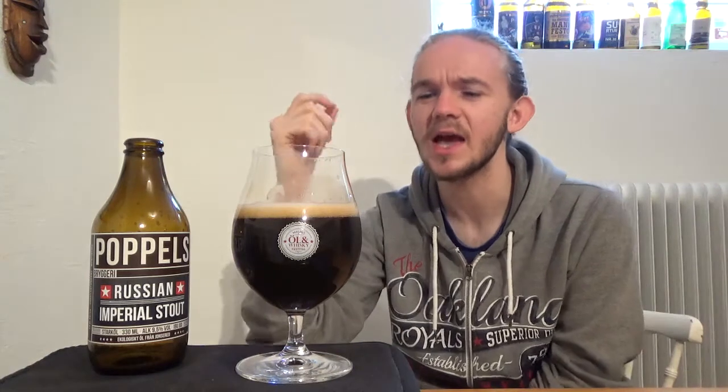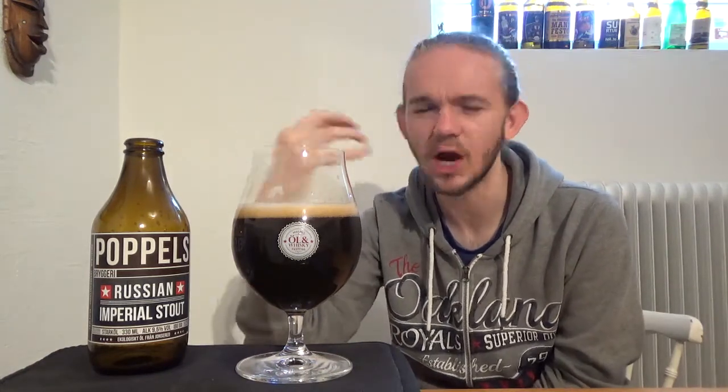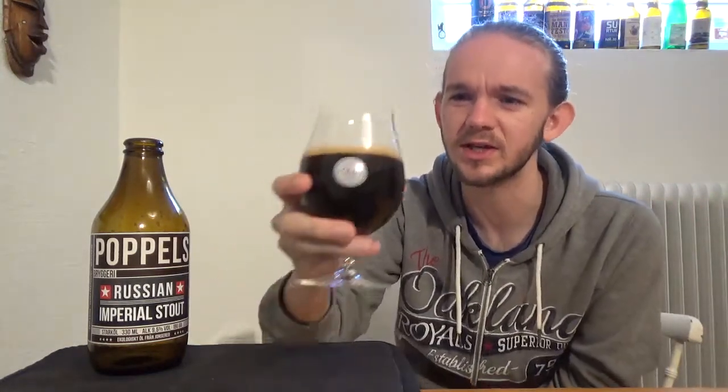That's really nice actually. It's got a very smooth mouthfeel to it. That's the first thing you're going to notice about this one. When you first take it in, the carbonation attacks your tongue a little bit and then it just smooths out completely. And it becomes really oily and very slightly creamy as well. It's really nicely done.